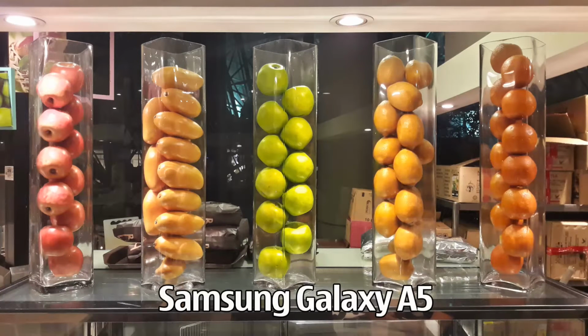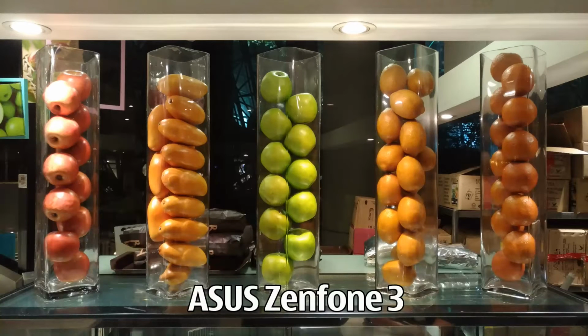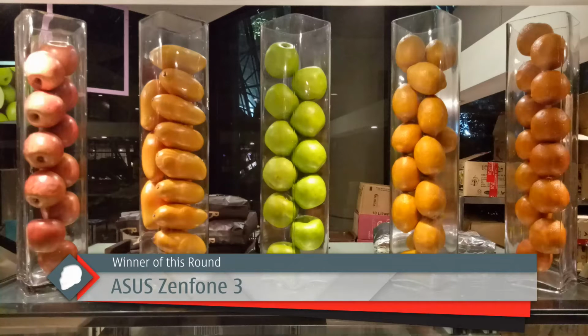Keeping up with the standard of having typical fruit shots, we decided to include that as well and utilize each phone's HDR mode. The Samsung Galaxy A5 and A7 managed to do it quite well, but the multiple HDR shots we took ended up looking too bright. The color produced by the ASUS Zenfone 3 looks very lively and the brightness is almost as realistic as what I saw with my own eyes. But it looks like it's having a bit of trouble with focus for the red apples that you see on the left. However, even that is not as bad compared to the OPPO F1s focus. Winner of this round, the ASUS Zenfone 3.